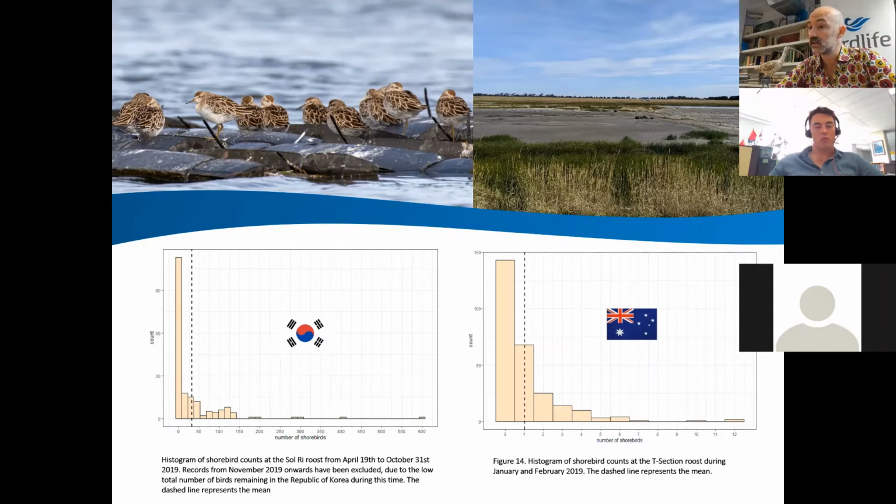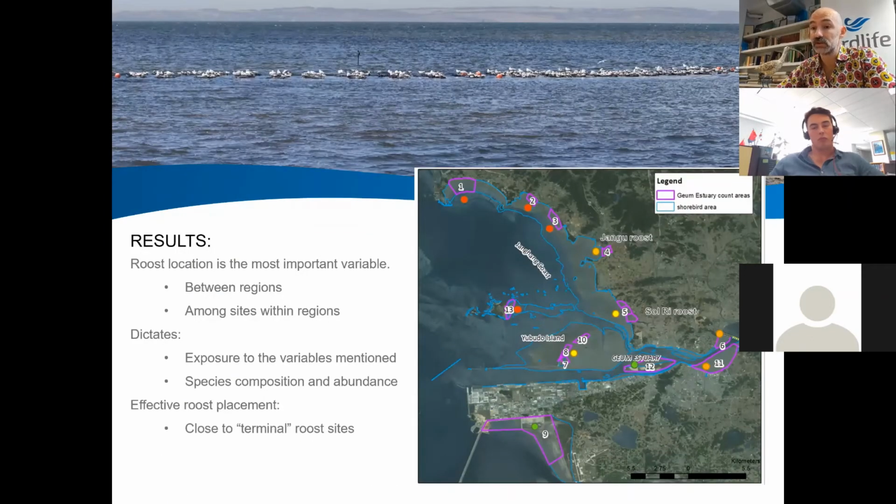So it does change temporarily in roost availability, and shorebirds can certainly show some plasticity. They will find the roost if they need to, if it's close enough to their feeding grounds and existing roosts. And so that was one of the very important points. So roost location is the most important variable, between the regions and also among sites within a region. So if you're considering installing roosts in your region and you think that you've got such a dire situation that a floating roost would be required even temporarily until you can restore natural roosts.